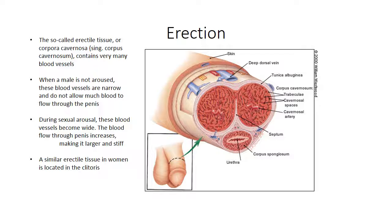So those are two structures that have like caverns, holes in them, and these holes are filled with blood vessels. Corpora cavernosa are extremely well vascularized. They have a lot of small blood vessels, small arteries, and small veins. When male is not aroused, these blood vessels are narrow, and not much blood flows through the penis. But during the arousal, these blood vessels dilate.